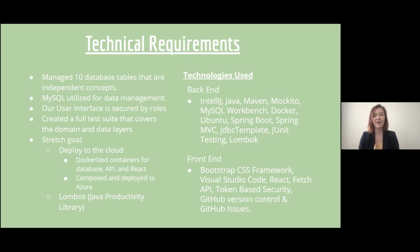For stretch goals, we chose to deploy to the cloud, which required Dockerizing containers for the database, the API, and the React application, and then composing that image and deploying to Microsoft Azure. We also chose to use Lombok, which is a Java productivity library, which uses annotations rather than writing out full getters and setters. So it just cleans up the model a little bit more.